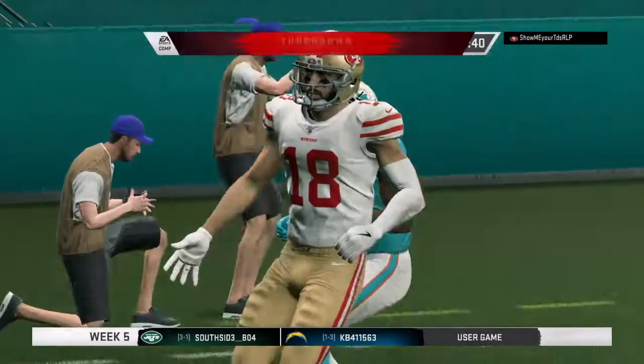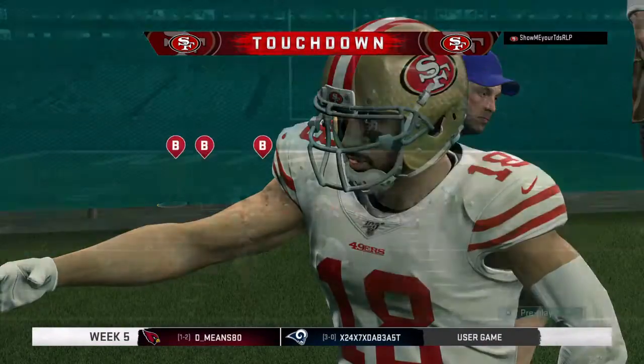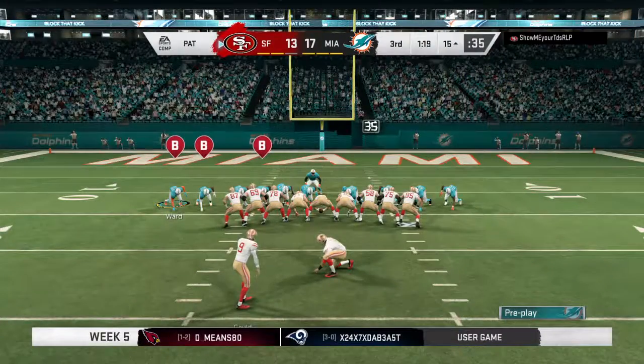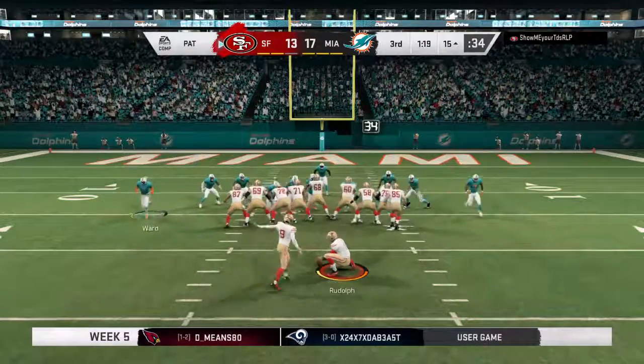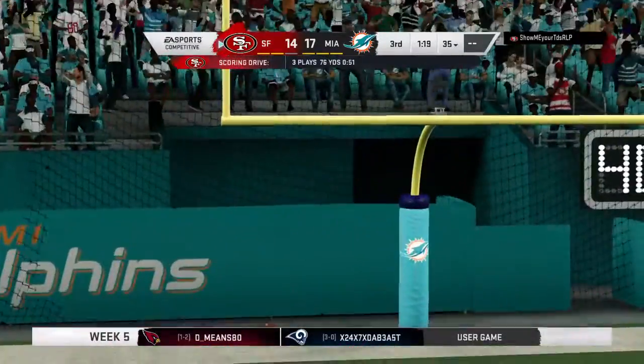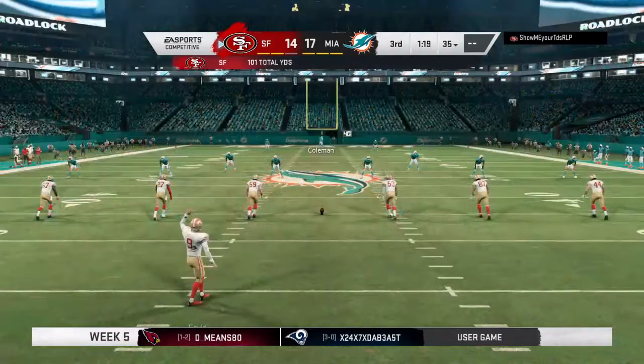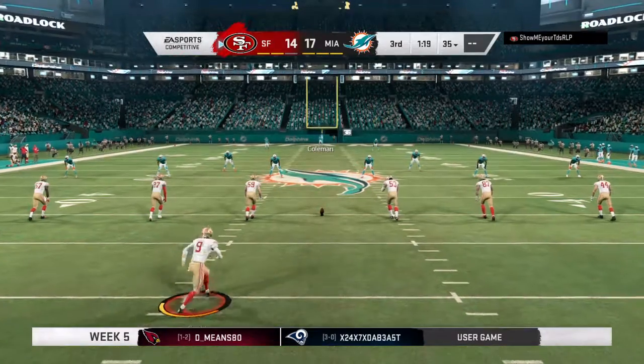And across the chalk, into the end zone, it's a 49er touchdown. Dante Pettis, 76 yards, as they are now just an extra point away from making this a three-point game. Gold able to tack on the extra point, and the lead's down to a field goal at 17-14.